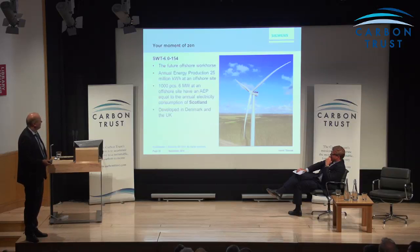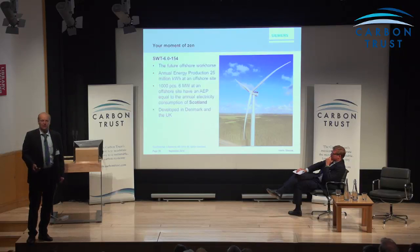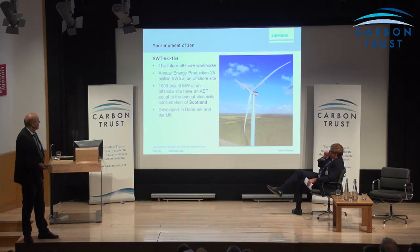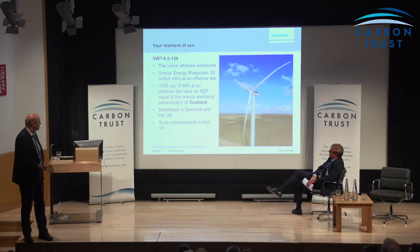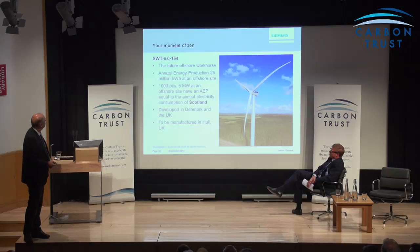It has been developed in Denmark and the UK. The UK contribution is not small. Our generators are electrically designed at Sheffield University by a team we have there. And the power conversion system is designed in Kiel, up near Stoke. And for the UK waters and for many other waters in the world, they will actually be manufactured in Hull. I still call it UK, I don't know if that, but still it was a good opportunity to keep on using that. I think that's kind of okay.